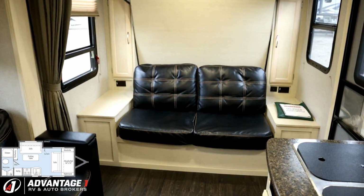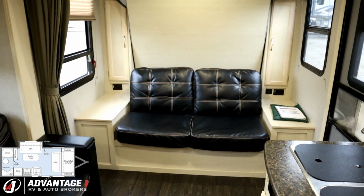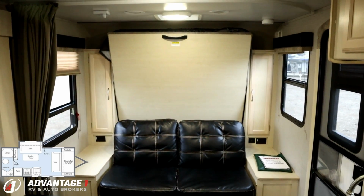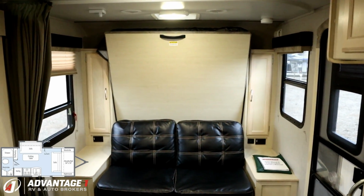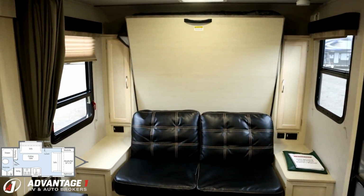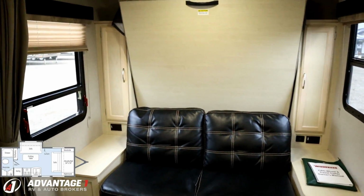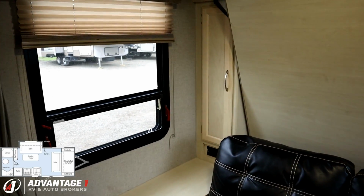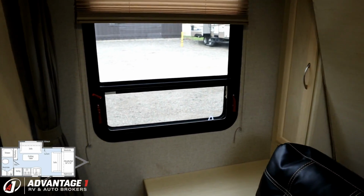Now, this Murphy bed is actually interesting in that Winnebago's Murphy beds must be in the down position for road travel. That means that this Murphy bed is always 100% accessible in transit, so you don't lose the bed in transit. Notice too, huge windows on both sides of the sofa, bed area, whatever you want to call it there.